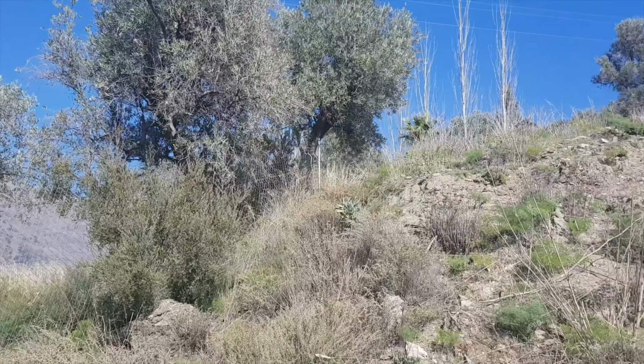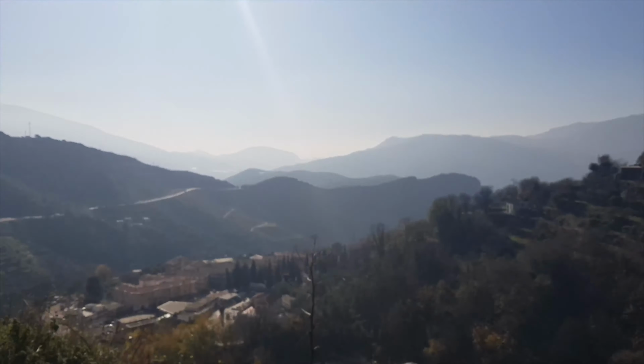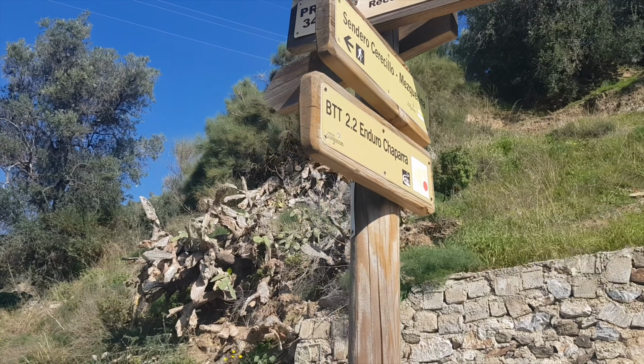Straight from the beginning, the path goes pretty steep, and we noticed that there are not many trees. Even these slopes in the distance don't have many trees and are exposed to the sun all day long.